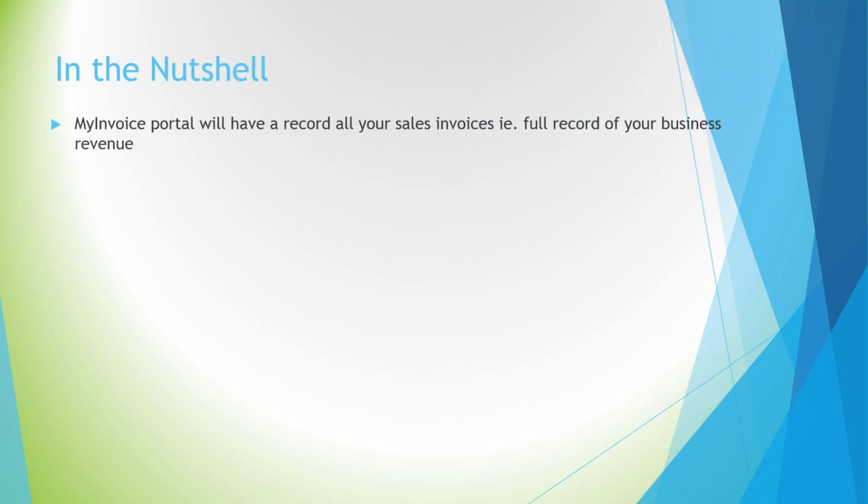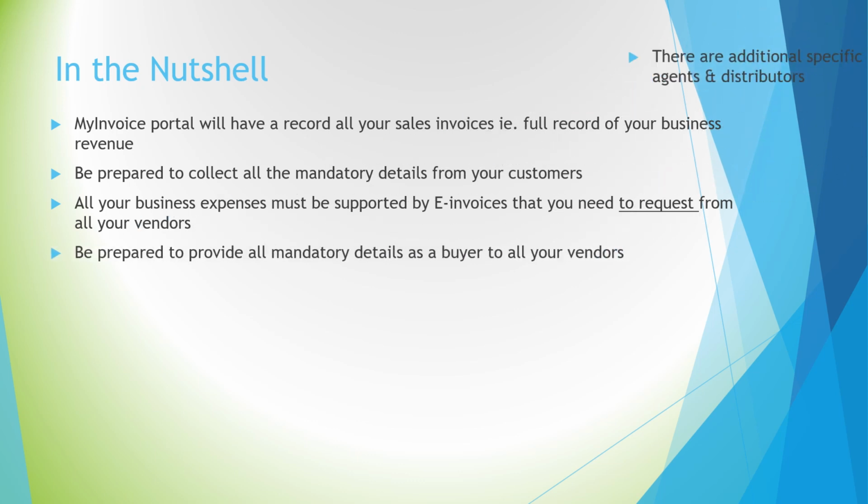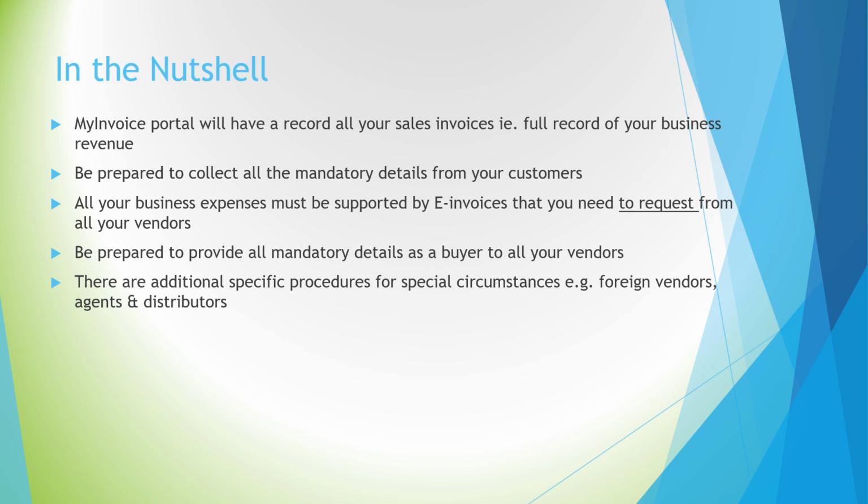At this point, it is important for me to kindly remind you that all information provided in this presentation is only an overview of the e-invoice initiative based on the guidelines available to date. Requirements may change as we get nearer to the implementation deadline. Also, please read the specific guidelines for any specific scenarios pertaining to your business.